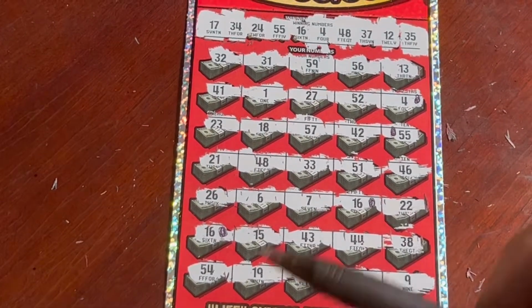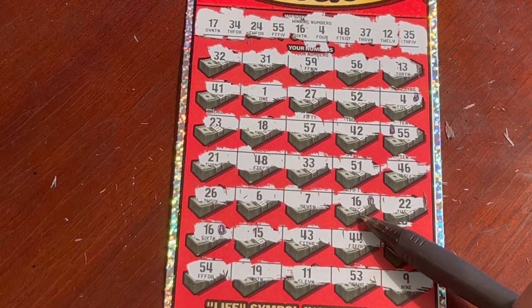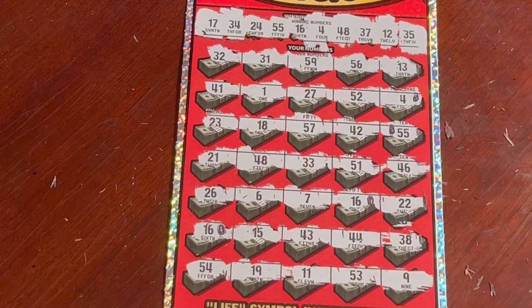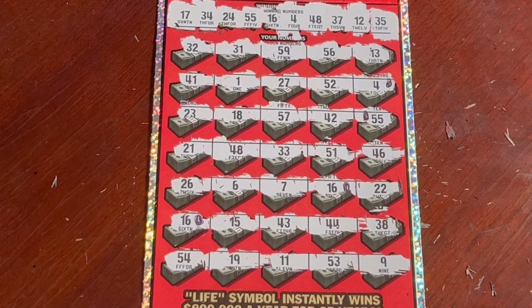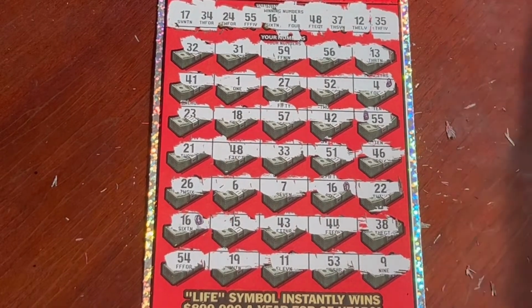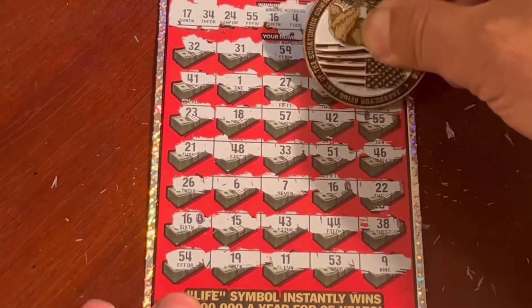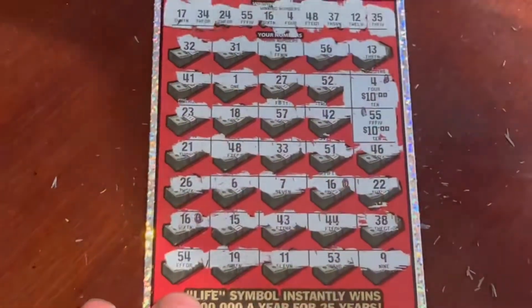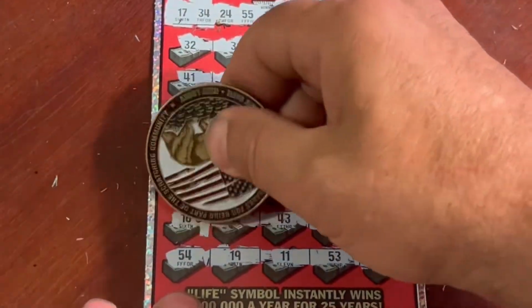So we have 1, 2, 3, 4. $10, I guess. That's what I'm thinking. Come on, $10. I can already feel it. Hey, all we need is a back-to-back $10 win, right?